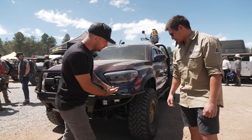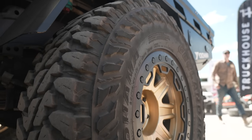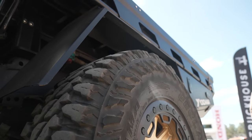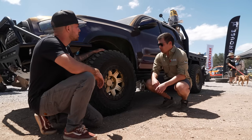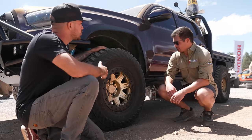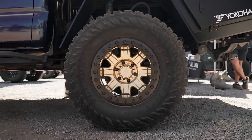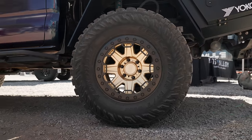Now, what did you go with for wheels and tires? So we're running Black Rhino beadlocks, and then I'm running 35-inch Yokohama Mud Terrains. Are you rubbing at all? It rubs a little bit when you get up there and start flexing. Did you have to do a body mount chop? Yeah, I did a body mount chop, and then cut out a lot of the inner fender well as well, just so you get a little bit of clearance.